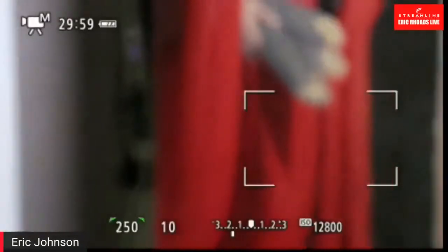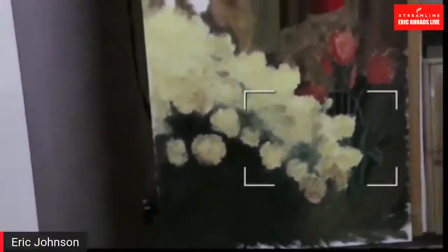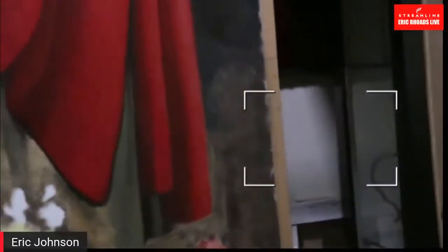So I've spent a lot of time working on the red fabric on this one recently. Still have a lot to do on the flowers. As you can see, just like I said, it is just a thin washy layer in the beginning. And then I'm going to get real and fake flowers and just paint all of that from life.